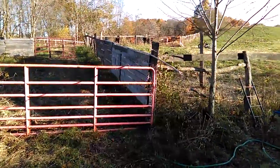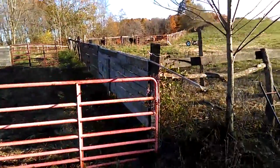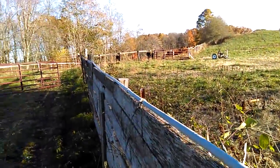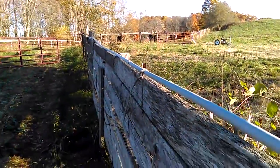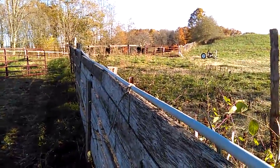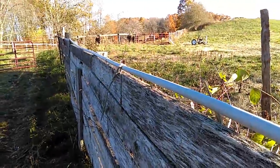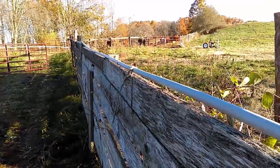Today is kind of a bittersweet day for me. Since I do custom grazing, this is the time of year that the owner of the cattle likes to come and pick up some of his herd and take them back to his house. This saves him a lot of expense and hay.